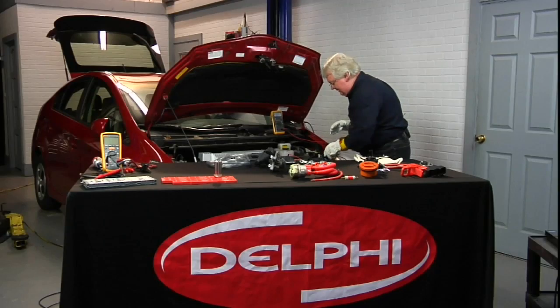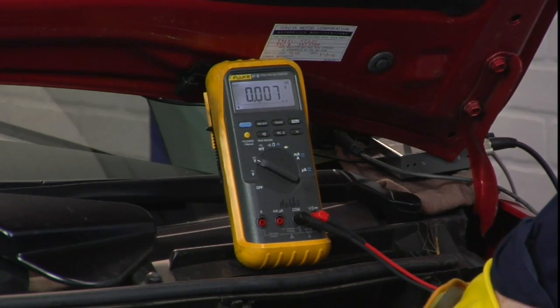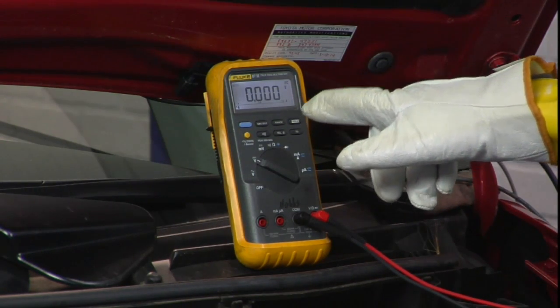This would be the dead test, hopefully. So now the other hand is out, one hand is in. Now we have good connection. We have 0.0 volts in the meter.